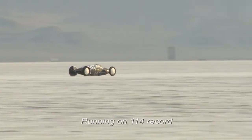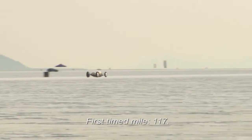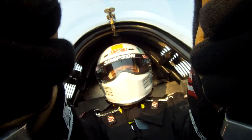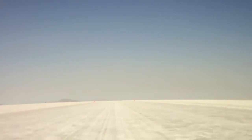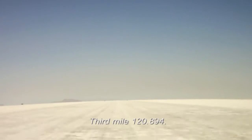Running on a 114 record. First time mile 117. Second mile 118. Third mile 120.